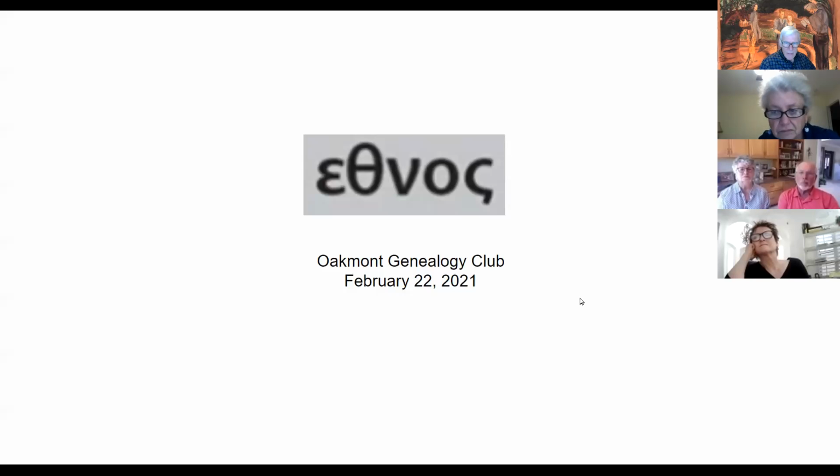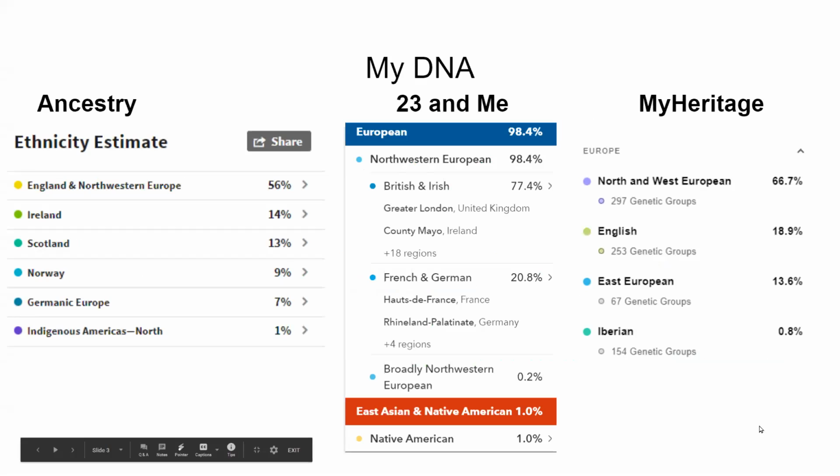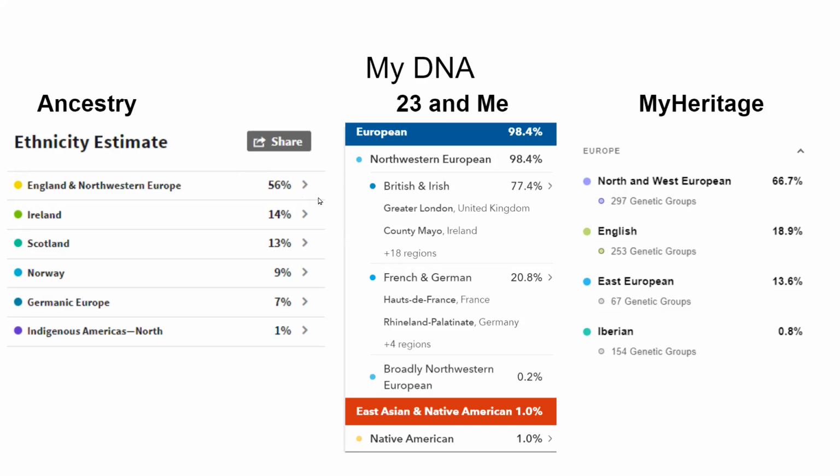Okay, so we're going to talk about ethnicity, which is a very complex topic, but a very simple topic. So this is my personal DNA ethnicity chart. I've done my DNA on 3 different sites: Ancestry, 23andMe. My Heritage, I did not do the DNA on there, but I transferred it from Ancestry over. So Ancestry says I'm about 56% what they call England and Northwestern Europe, 14% Ireland, 13% Scotland, 9% Norway, etc.